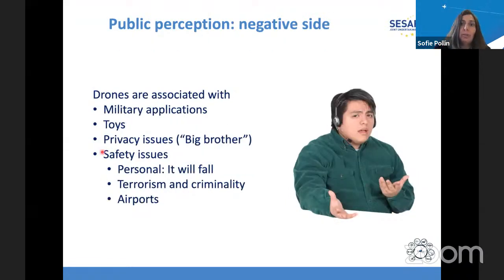But as you all know, there are also some negative aspects. Sometimes they're associated with military applications. Some people think drones are just toys and good to play with, but there's nothing serious you can do with them. There are also privacy concerns, as they could monitor us constantly and we have almost no privacy anymore. But I think the biggest concern is still the safety issue. They can fall, they can collide, there can be attacks, terrorism, airport issues, etc. So that's why it's important to have very good technology to create safe drones, and that's what we are all working on and discussing today.